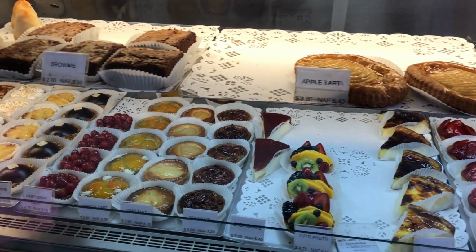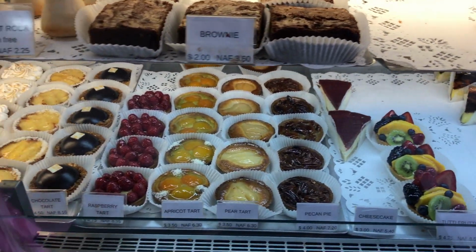Another thing in Simpson Bay is the French bakery La Sucrerie. If you'd like to check out my other video on this incredible bakery, it's right here. But this bakery is family owned and they make the most delectable French bakery specialties every single day. They usually sell out of stuff, so make sure you get there early.